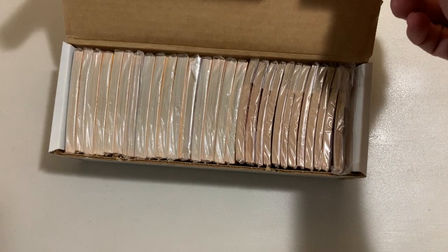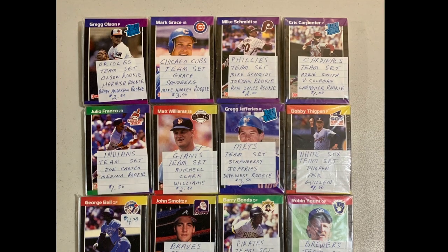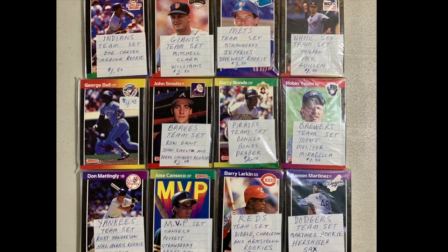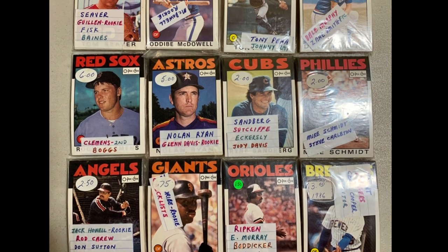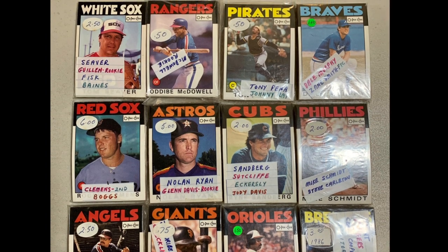And I know these have definitely been stored away for the last nearly 30 years because of how they're individually wrapped. You would never wrap cards like these nowadays because of concerns with condition and how you properly store cards. But this is how I sold them back in the day at card shows. Check this out. You can see the stars listed on each of the team sets. Some '86 O-Pee-Chee baseball team sets shown here. We got Reggie Jackson there, Nolan Ryan, Roger Clemens second year.